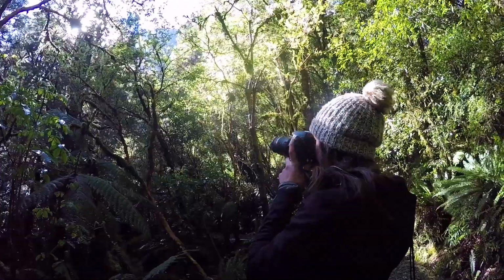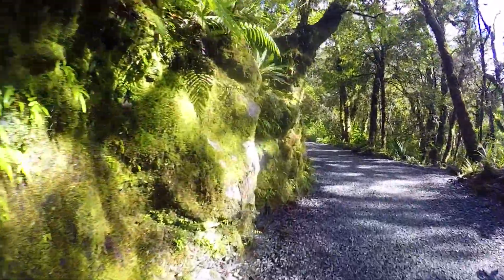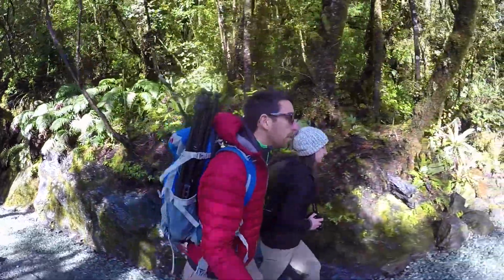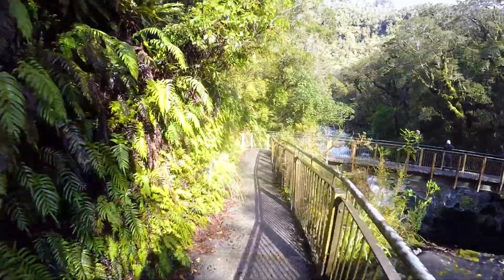Most of the native Fiordland forest is actually beech forest, which gives birth to a wealth of many different other plant species, which makes this entire forest look really thick and luxuriant. After about a 10-minute walk, we can start hearing the thunderous roar of the chasm. This must mean that we're getting really close to it.